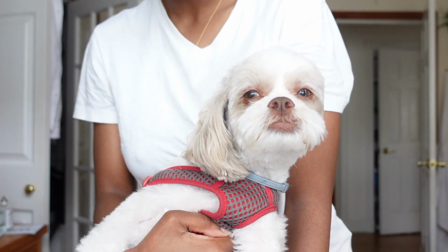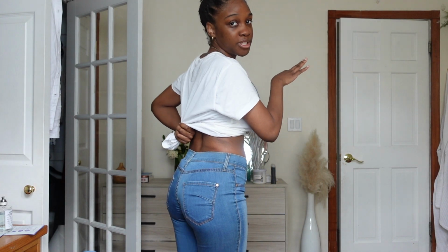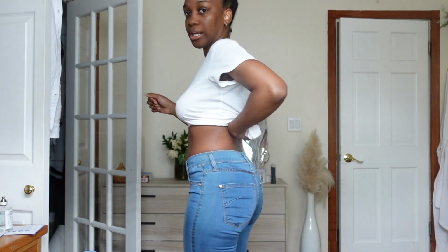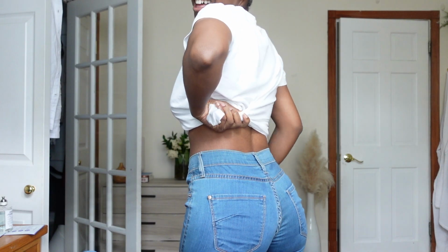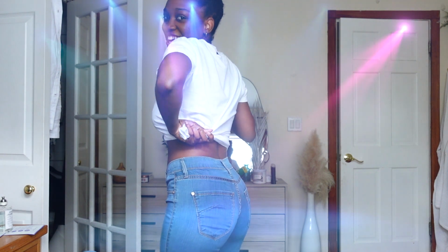Okay, so these are the James jeans. They're skinny jeans. But these are how they look. They're kind of low-waisted. And they kind of make the booty look nice.